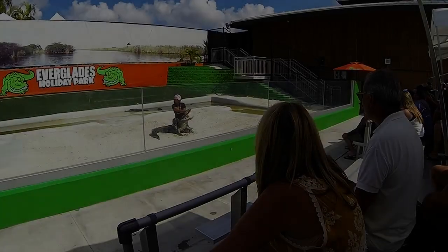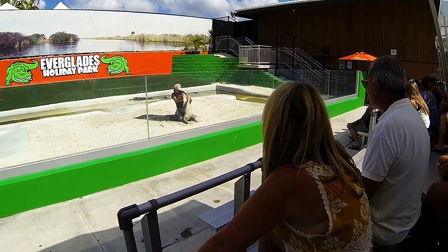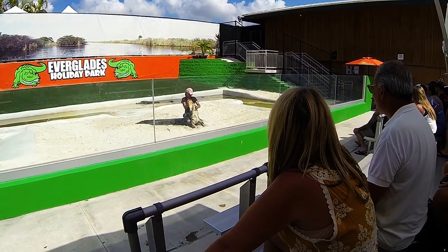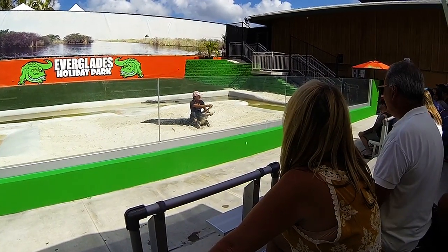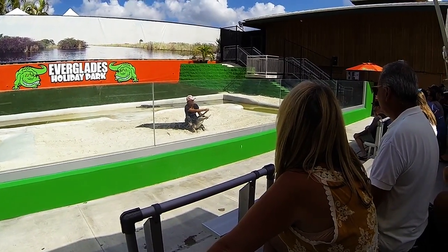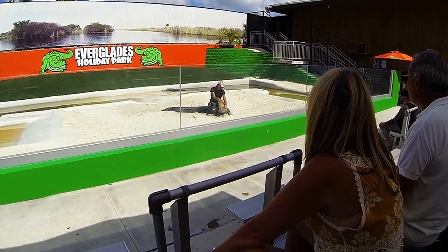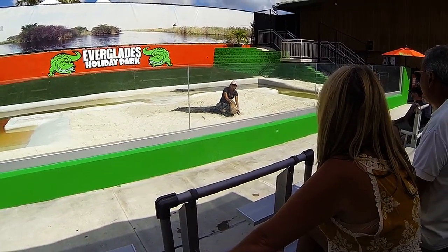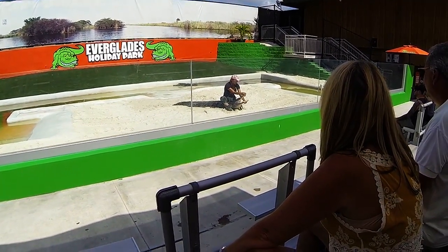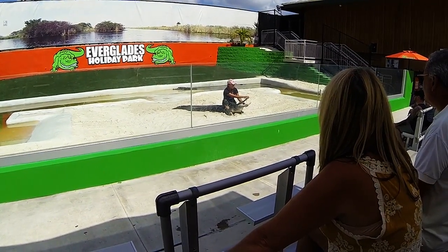Take a look in the back of the throat. Hold on one second. There we go. If you take a look in the back of his throat, it appears that he has little to no throat opening. That is called a glottis. That's an oversized valve. It seals off the back of the alligator's throat, allowing them to capture and drown their prey without drowning themselves. A gator this size, by the way, has about 2,000 pounds of crushing power per square inch.